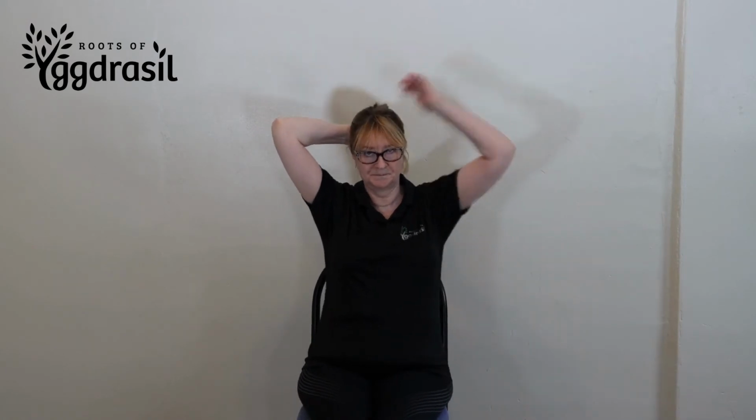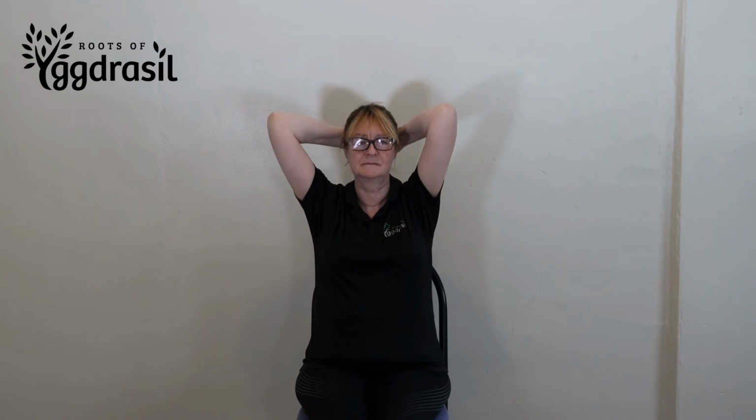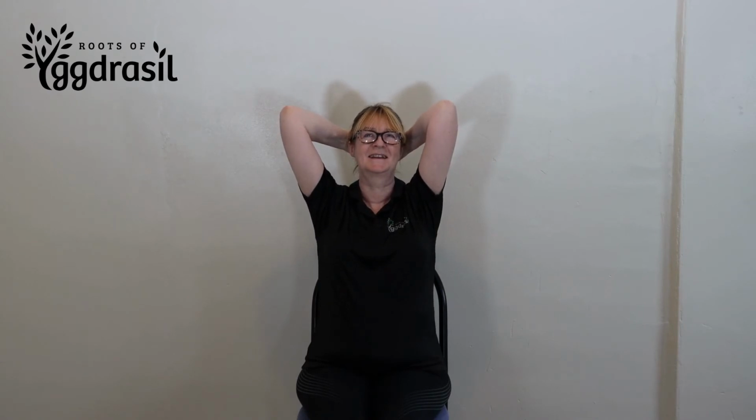So sit straight in your chair and place your hand against the back of your head and bring your other hand behind it as well. Now all you're going to do is try and push your head backwards against the resistance of your hands. Now push as hard as you can for 10, 9, 8, 7, 6, 5, 4, 3, 2, 1. Relax and repeat 3 times. Okay. So again, it doesn't look as though you're doing much, but you can feel it.